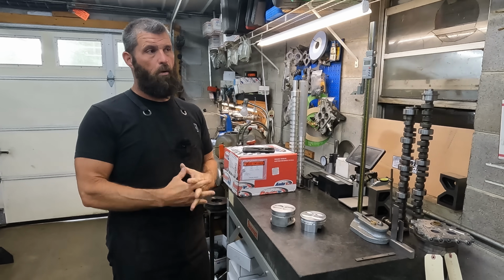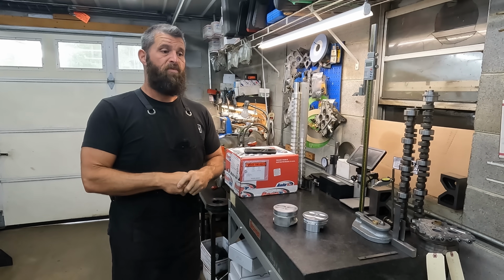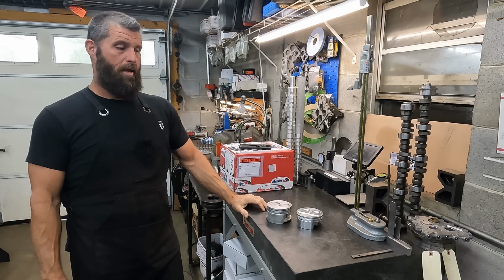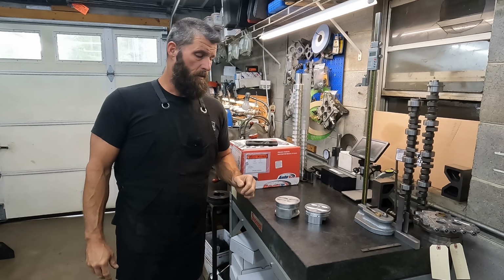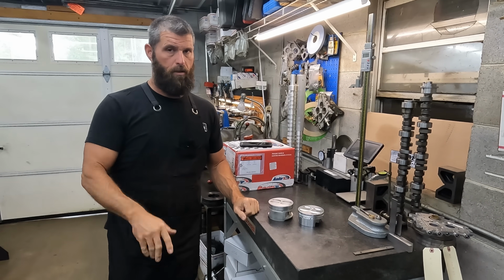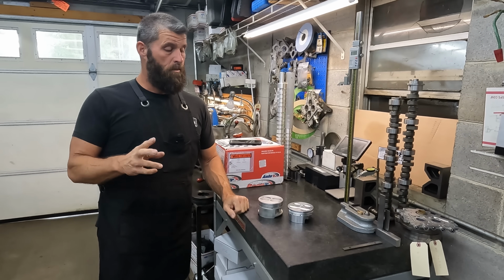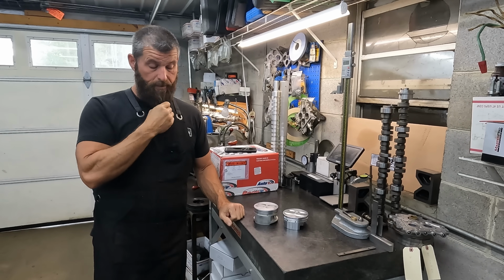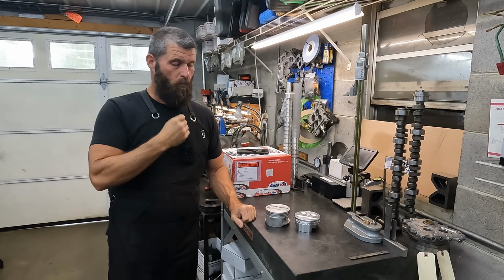So after we were promised a date, X amount of weeks to get them, that time came and went, and I'm emailing, can't get any answers. You know, they barely respond in a timely manner. They do respond, it's just, you might have to send 3 or 4 emails to get a response. So they tell me my pistons are ready, and finally they show up, and we open them.